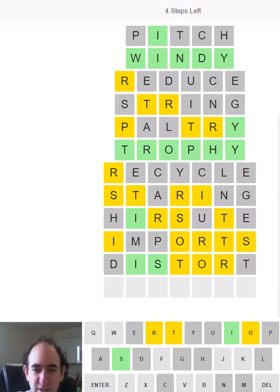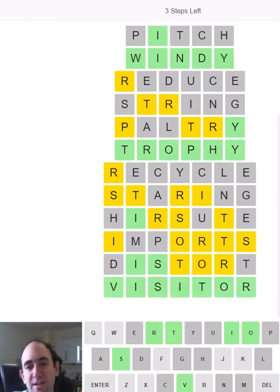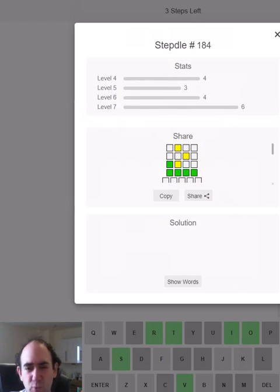It has to be that at the beginning, and it has to be that at the end, because the R can't be anywhere else, and the O isn't going to be first, so that has to be 6th. Right, so either the 1st or the 5th letter, it's visitor, isn't it? We've got a duplicated I. That was weirdly difficult. 4, 3, 4, 6.